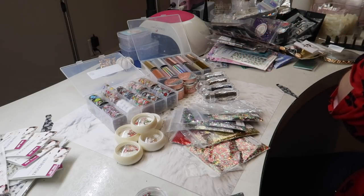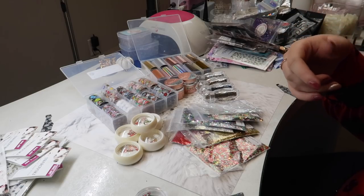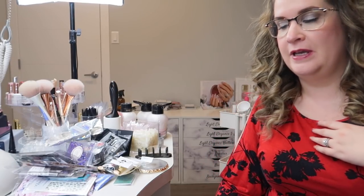That way I can just grab through it as I want to use it. For my compilation video that I did with Sarah for Halloween, one of my biggest struggles was finding the nail art that I wanted to use. I knew I had some items, I just could not find them because they weren't out.